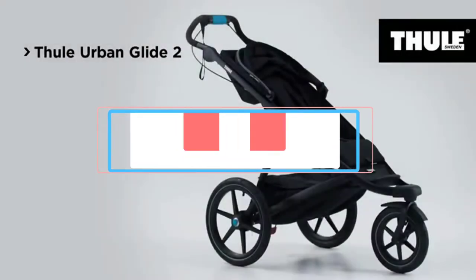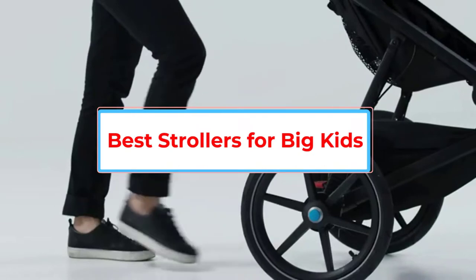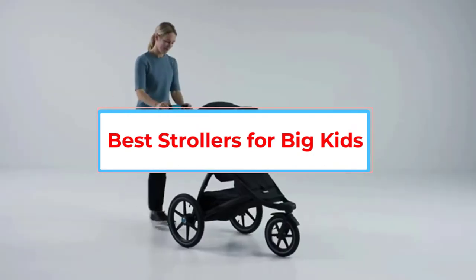Are you looking for the best strollers for big kids? In this video, we will look at some of the 6 best strollers on the market.